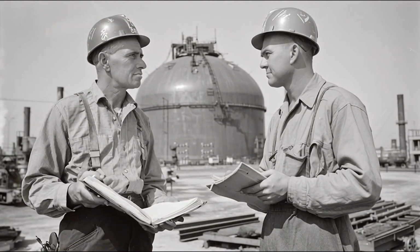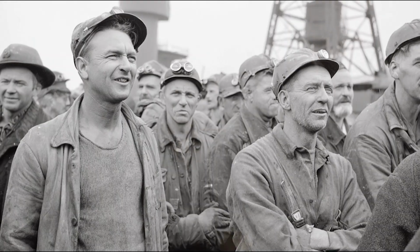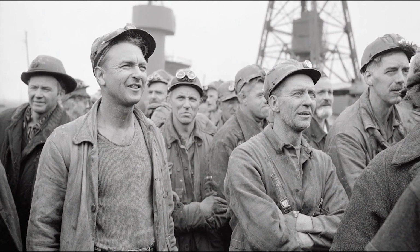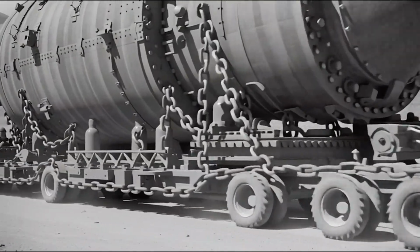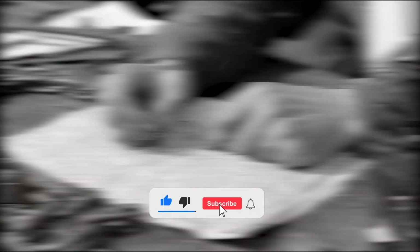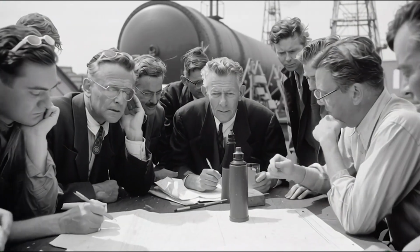You ever stop and think about what it really takes to move something that weighs as much as a fully loaded commercial airliner? Not rolling it on wheels or floating it on water, but dragging it across solid ground with nothing but steel links and American ingenuity. Because back in the mid-1950s, there was a problem that made every engineer in the country scratch their heads until their pencils wore down to nubs.